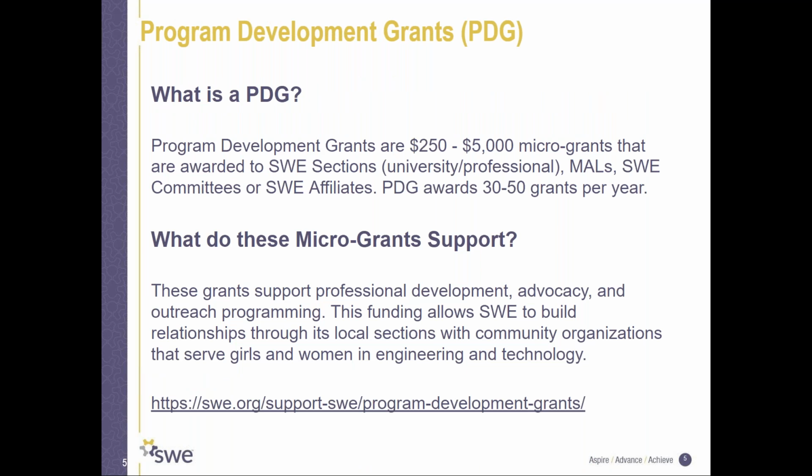So what is a program development grant? This committee gives out grants between $250 and $5,000. We call them microgrants. We award them to sections, MALs, SWE committees, affiliates. We award around 30 to 50 grants per year. And these are to help your SWE organizations develop professional development, advocacy, and outreach programming.